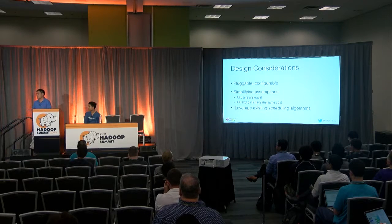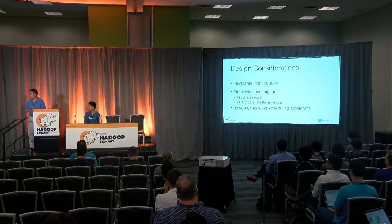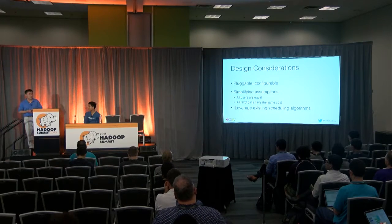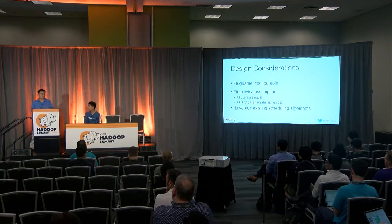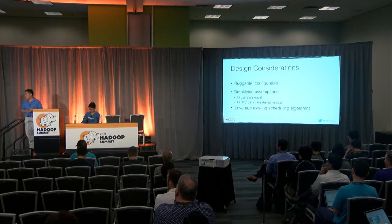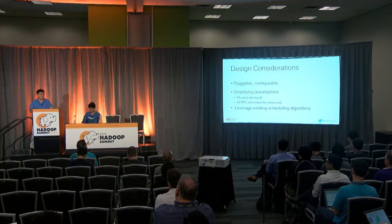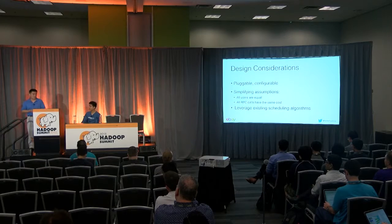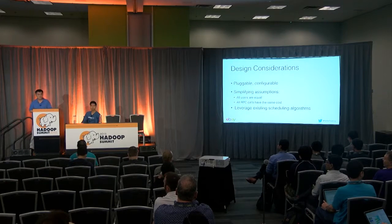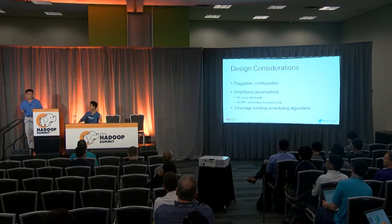Secondly, to simplify the design, we make certain assumptions, some of which are not absolutely correct. For example, we know that some name node operations are more expensive than the others. But these assumptions allow us to quickly iterate through implementation and testing. And as it turned out in the end, these assumptions are reasonable enough to solve our problem. Lastly, given this is a scheduling problem, we would like to leverage any existing solution if they are available.